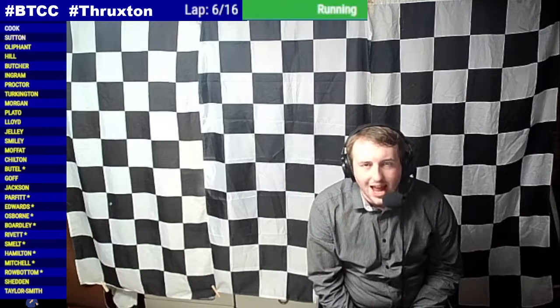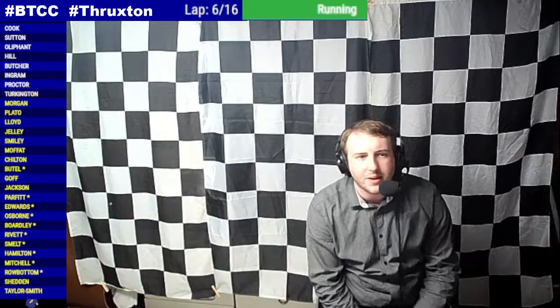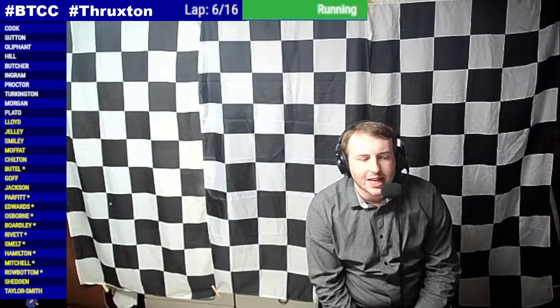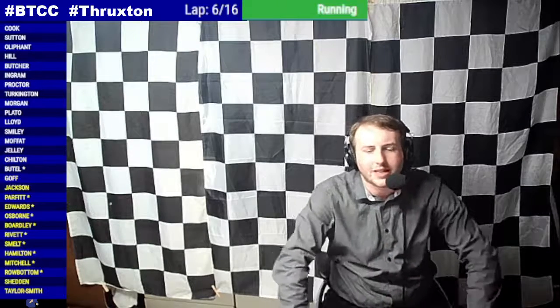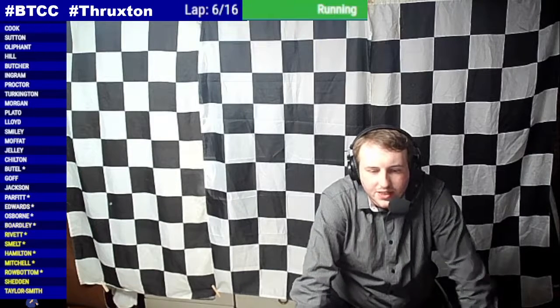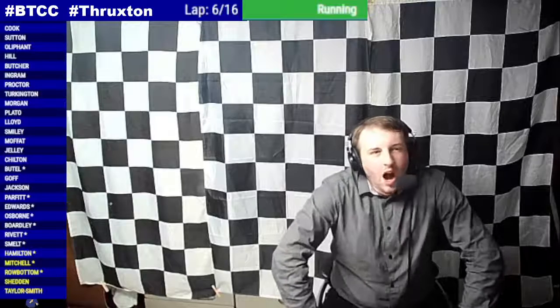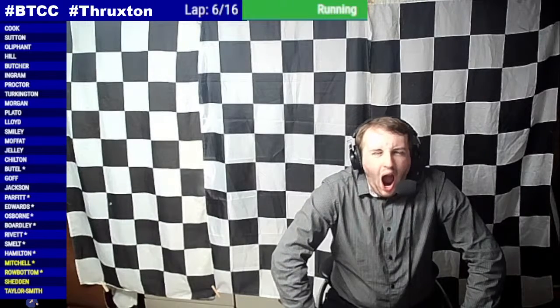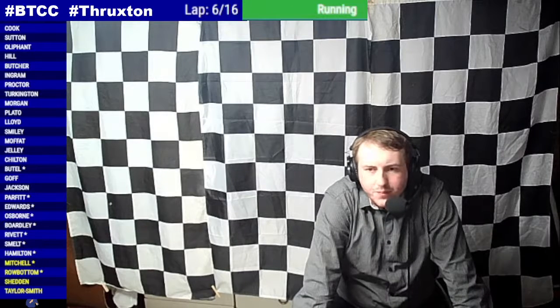It's lap 6 of 16 here for the Quick Fit British Touring Car Championship. And everyone just beginning to keep calm, just beginning to enjoy themselves a little bit more as well in this race, as we're approaching half distance. 8 of 16 will be half distance, of course. Jake Hill is in 4th place, who we're on board with. Hill on board, looking back to Rory Butcher, P5.